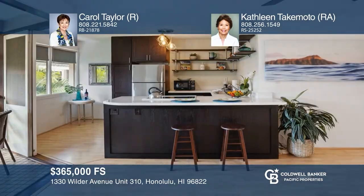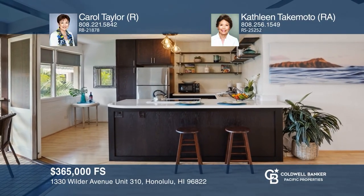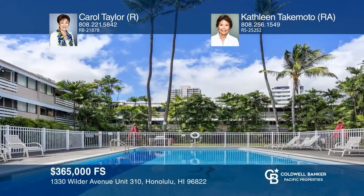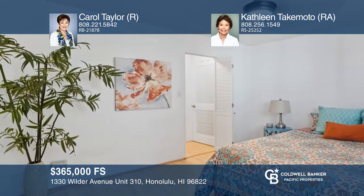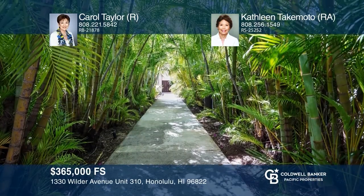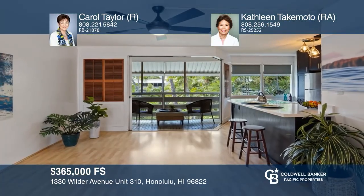Welcome home to this vintage Hawaiian setting in an incredibly convenient location. This home offers an updated kitchen and bathroom. With the lanai that overlooks the pool and its gorgeous setting, this is an extremely unique place to live in central Honolulu. Other features include reasonable fees, an assigned parking spot, extra storage, and a pet-friendly complex. Don't miss your chance. Plan a tour with Carol Taylor and Kathleen Takimoto today.